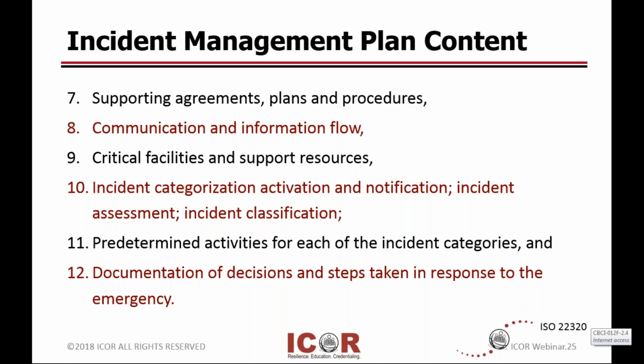So I don't want you to underestimate how difficult it is to document decisions along the way, and that if you don't plan for that ahead of time, it is going to be very difficult for you to pull it together afterwards, and then you might miss things that are really important for you. So that should be something that you should be considering.